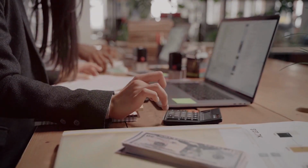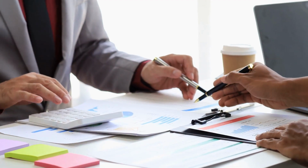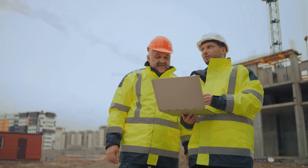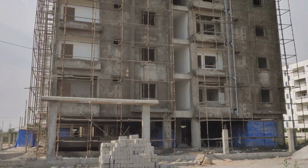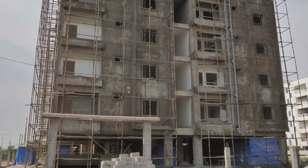Weighing the scale's advantages and disadvantages. Like any financial decision, 100% project financing has its pros and cons. Let's start with the good news. Full financing allows developers to pursue bigger and bolder projects. It frees up their capital for other investments. It also allows them to diversify their portfolio without overextending themselves.